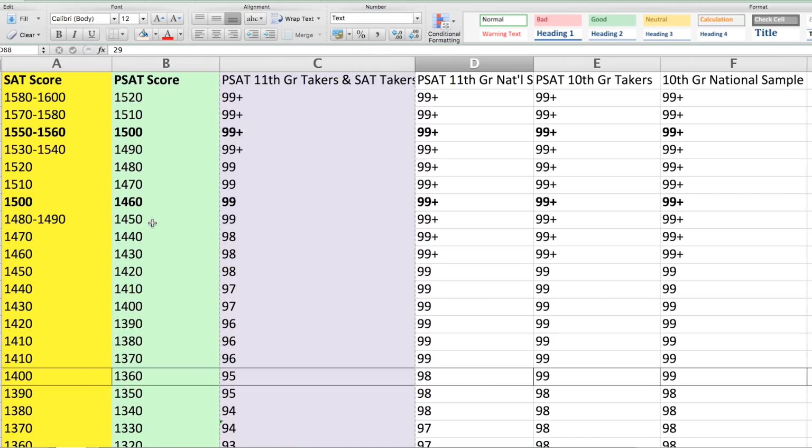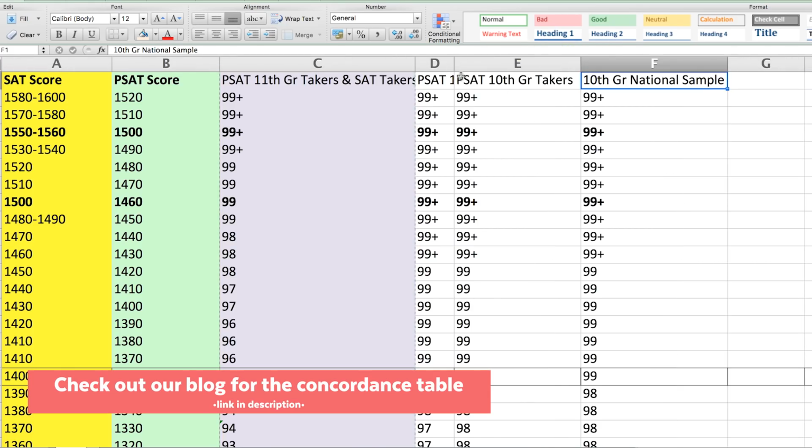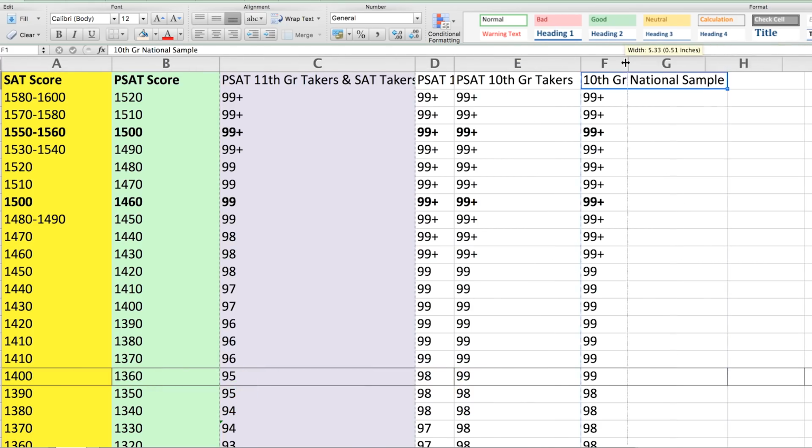Okay, so let's take a look at what those benchmarks are. I created this concordance table. This concordance table doesn't actually exist. Here's what I did. I'm going to tell you my methodology. I took the PSAT chart, which has the percentile of 11th grade test takers, 11th grade national sample, 10th grade test takers, and 10th grade national sample. Just to make things a little bit easier, usually the test takers are more competitive than a national sample because people who are not college bound are more likely the people who aren't going to take the PSAT. And so you're just getting rid of people who don't really want to take the SAT or the PSAT anyway.